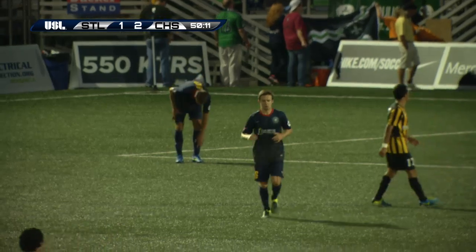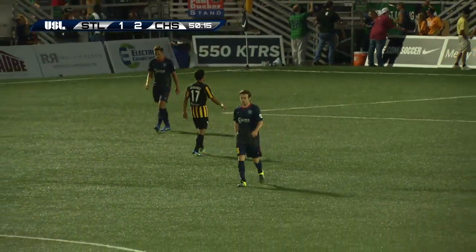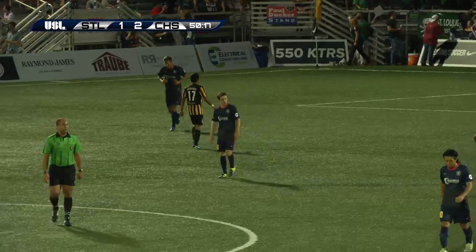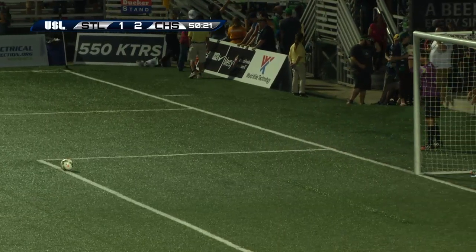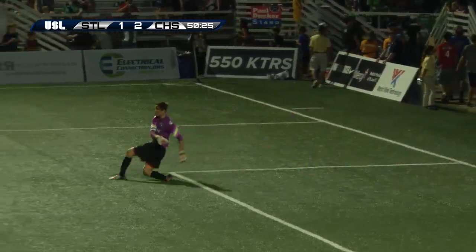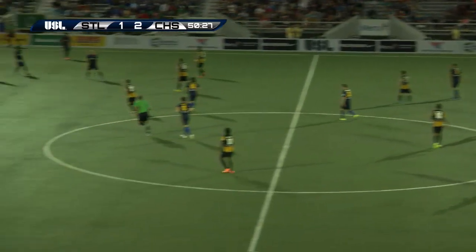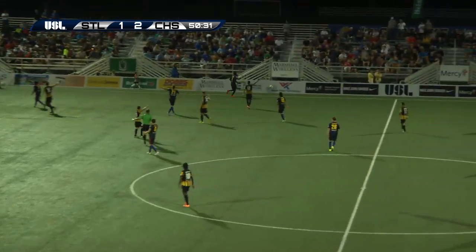So 5 strong minutes by St. Louis. Save a couple of counterattacks by the Charleston Battery. Can St. Louis keep the intensity up? You've got to be careful when you have your 2 center backs wide, knocking the ball around from the center backs to the wide backs. There's that avenue, that channel in the middle of the field, and Charleston will really try to exploit that.